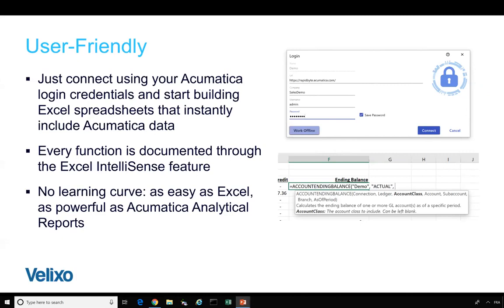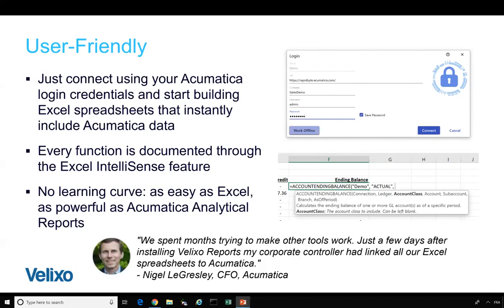The product is very, very simple to use. I like to tell my customers and partners that if they know how to use Excel, they already know how to use Velixo Reports. It's that simple. And I have a very nice customer testimonial from Nigel Agresley, the CFO at Acumatica. Acumatica is one of my customers. They have been using the product for a year now. They started on the first version that I released. What they told me is that they were able to get started and migrate all the reports with absolutely no assistance. This is, I think, an amazing testimonial because it shows how user-friendly and simple the solution is.